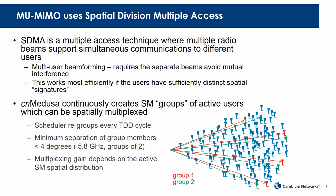Spatial division multiple access is the MIMO technique that enables cnMedusa to achieve a significant increase in spectral efficiency. In SDMA, separate radio beams send different data to different users at the same time in the same spectrum. To do this, it is important that the different beams do not interfere with each other. This requires precise knowledge of the current radio channel state of each user for the multi-user beamforming. It also requires that the different users participating in the transmission have sufficiently distinct spatial signatures.